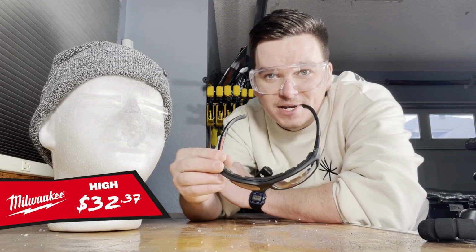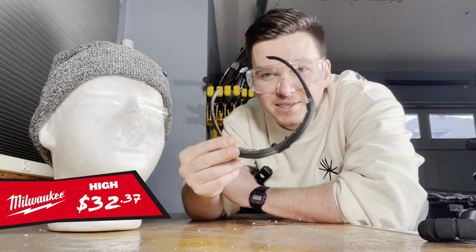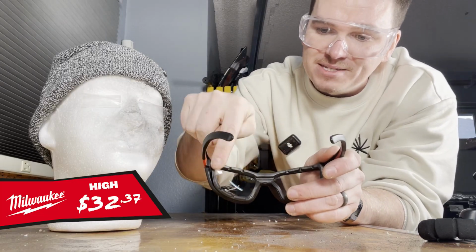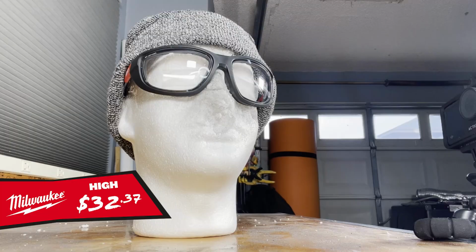Honestly, they haven't done too great on the last couple tests, but on this one, I think they might just excel. They're the only ones that have this gasket that goes completely around the inside, encasing the eye on both sides.